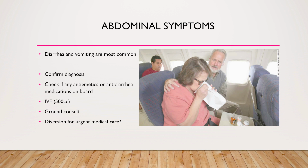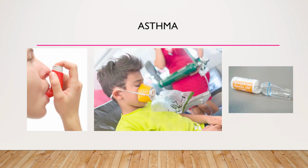You do have 500 cc's of fluid, and then you can always consult the ground. There's something called the ground consult, which is one of their physicians, so you can always call them for a consult. Legally, it's better, because I think they're going to make you speak to them, mandatory. Your biggest decision is going to be: do I need to divert this plane, or can this person wait until the flight's over to get treatment? The ground consult makes that decision. There's a lot of involvement with them to figure it out.